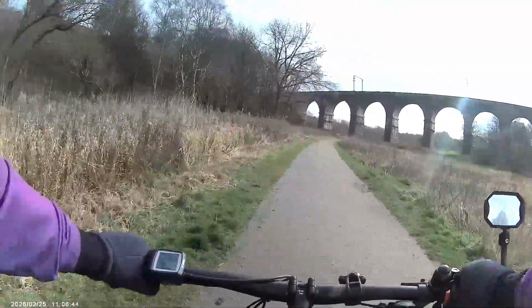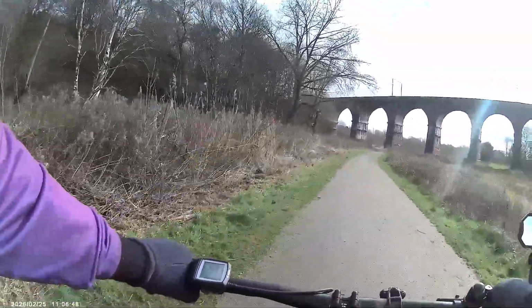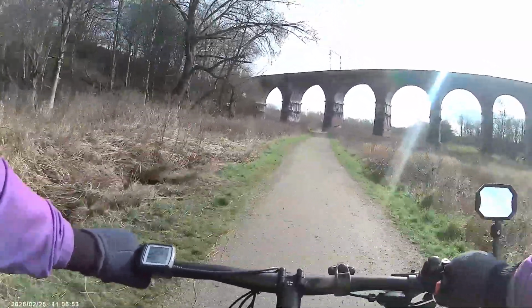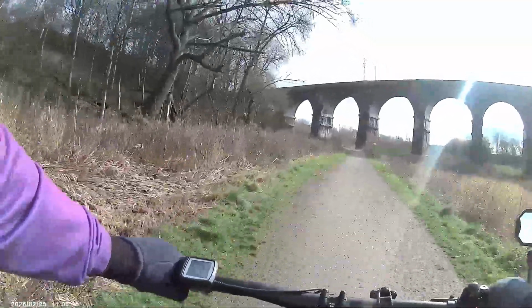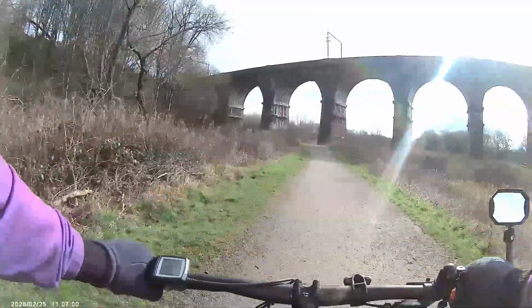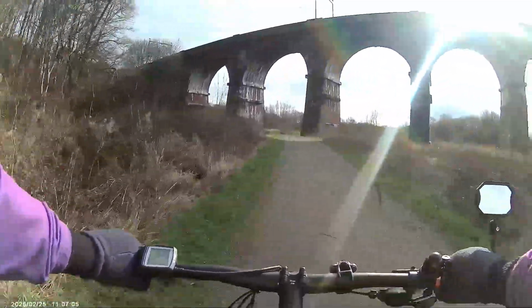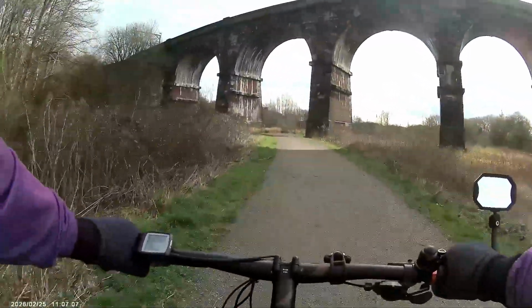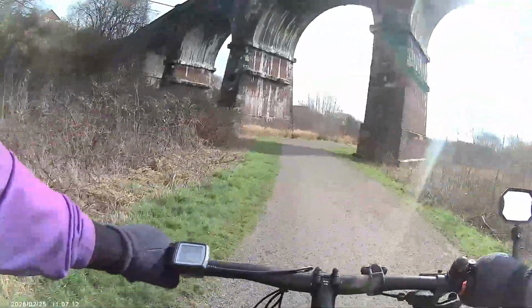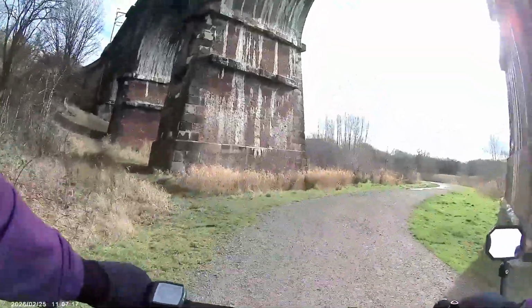And as you can see, it's been recently refurbished, this bridge. There was scaffolding around it for, I don't know, about a year I think. So they're always at it, maintaining, because you wouldn't like to be in a train going across there and it all fell down, would you? No, all underneath actually. If you go under it and it collapsed, you'd not be pleased about it. And that magnificent bridge. Lovely.